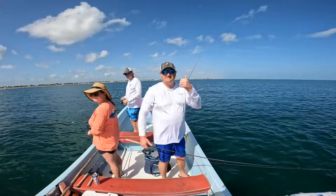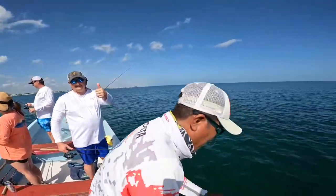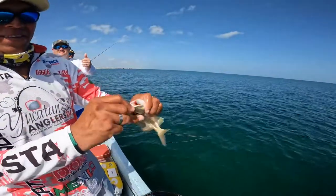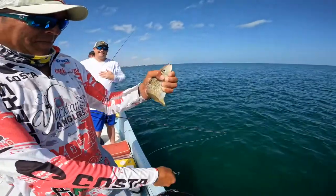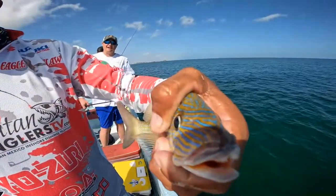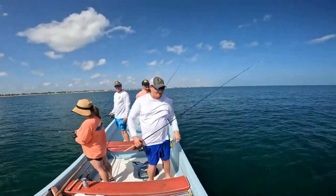All right, Randall finally caught him a good one. Let's see it, Gary. Oh, yeah, that's a hog fish. Oh, that's what I like. I like the hog. Woo! Pig suey! Raise the bags, baby!